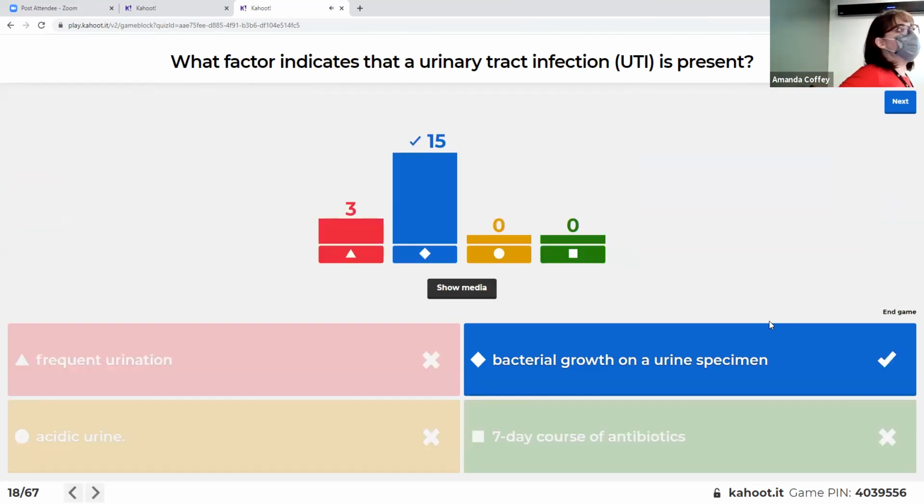Okay, so this was one of those tricky ones because most of these answers could be correct except acidic, because we want it to be acidic. So frequent urination could be a sign, but we're asking what indicates that a urinary tract infection is present. What's the most correct answer?